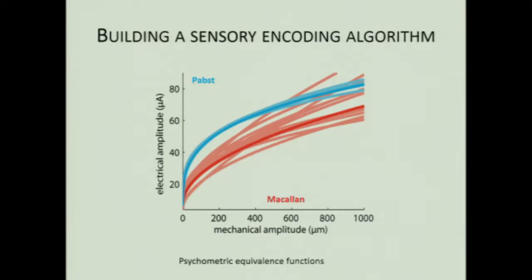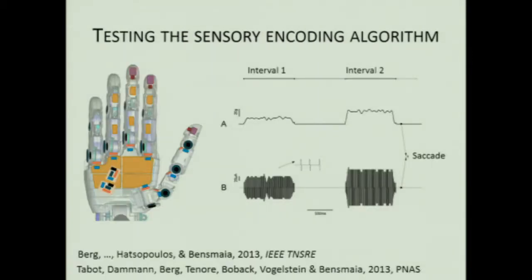I should also point out that there's a lot of variability in Macallan, and there's some differences between PAPS and Macallan, but they all have this in common, that really they're sort of negatively accelerated functions, and the differences between all of these are relatively minor, right? And so, you could imagine, and this is an ongoing point of research in my lab, that just a single function could be used to approximate all these functions because of the general shape of it. Okay, but this is the proof in the pudding part of the talk.